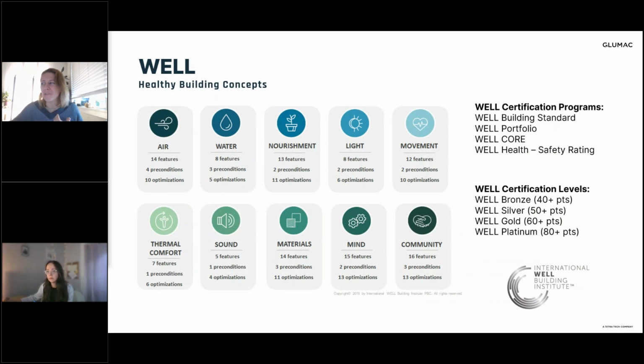And there are several different certification programs, but the one that we've still seen the most of is the WELL building standard, although there was definitely an uptake. I didn't get to work on any, but I know there was an uptake of that WELL health and safety rating, again, coming out of our pandemic, trying to address concerns of tenants within spaces and make sure that they felt protected within their working environments.